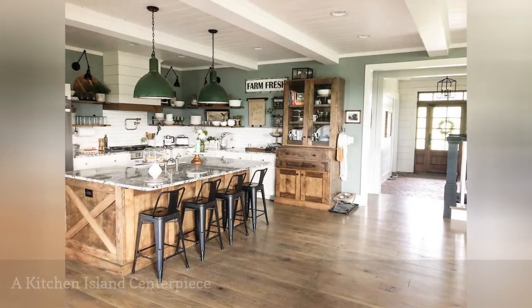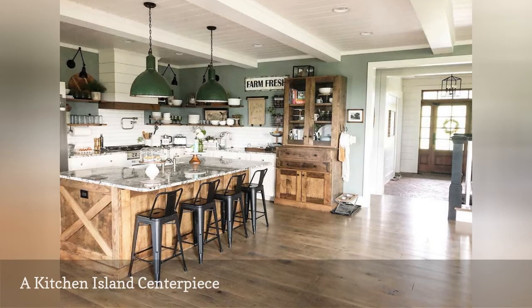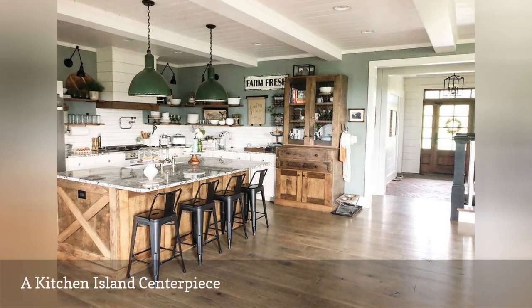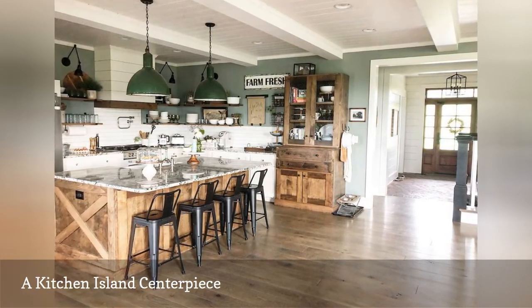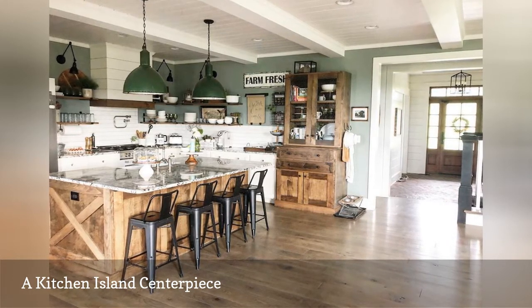This rustic kitchen island from Fox Built is made to play alongside the rest of the kitchen, but uses a deeper brown wood than the cabinetry. The light marble countertops provide an interesting contrast from the deeper rustic wood base that keeps the space fresh and interesting.